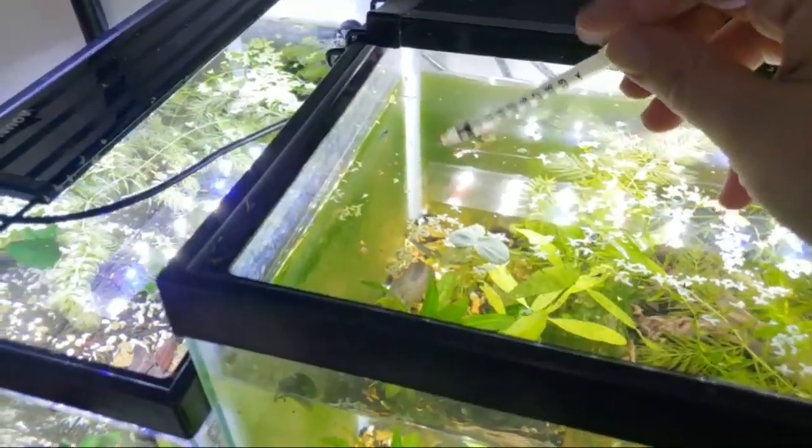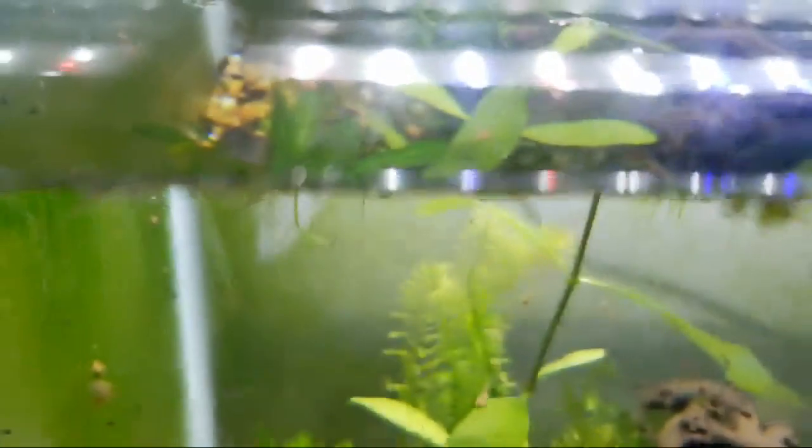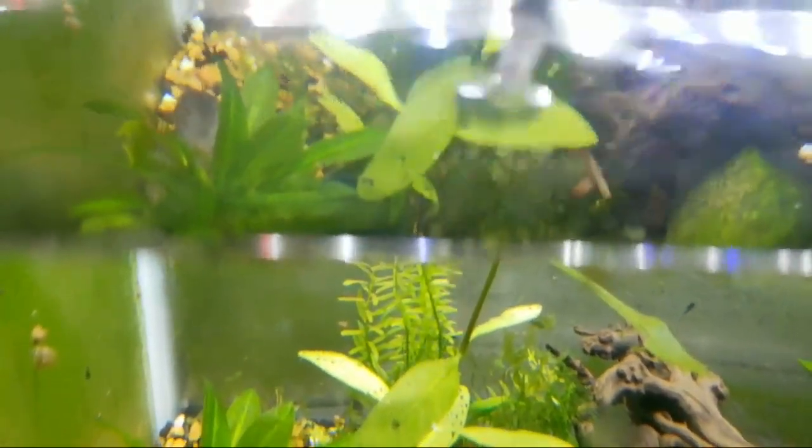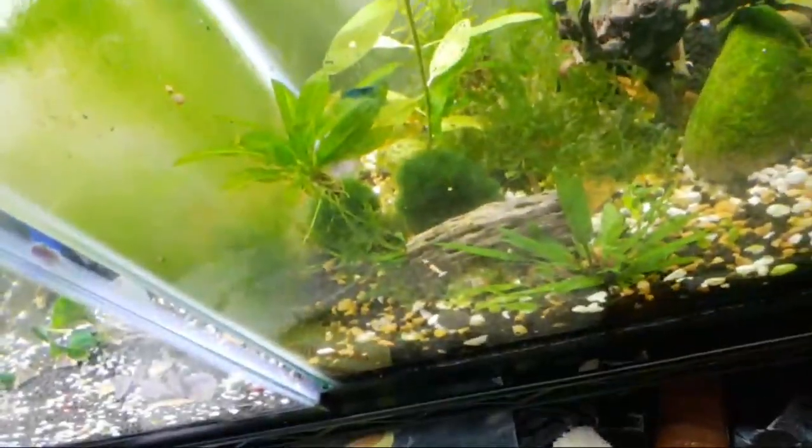I can kind of tap some off, but let's see if we can catch this on video. They have an oily substance to them that, let's see here. I'll try one more time and then they're gonna be full.